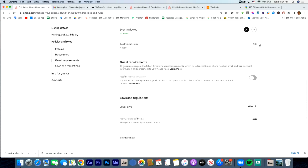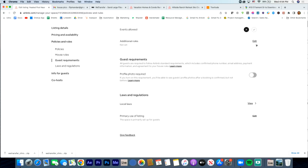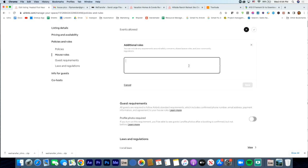No. And then do you do anything for additional rules? So additional rules, I might put in there, please be respectful of quiet hours, 9 p.m. daily, or please respect the neighbors and quiet hours. That way, if any of your neighbors ever go and creep on your listing, they see that they're going to be really happy. And you're a 9 p.m. quiet hours? I put 9 or 10.